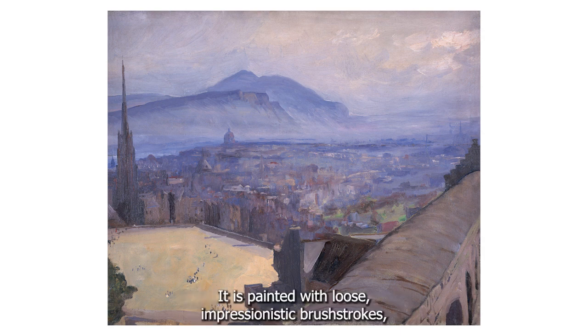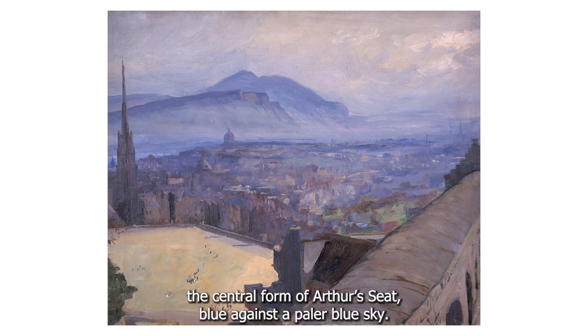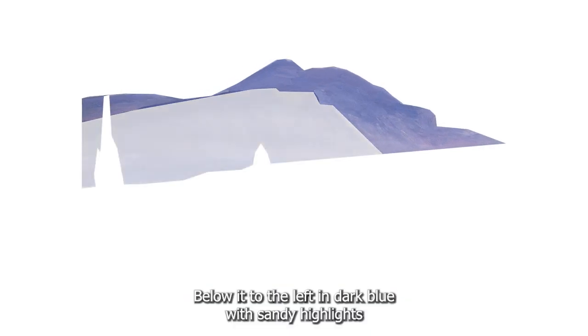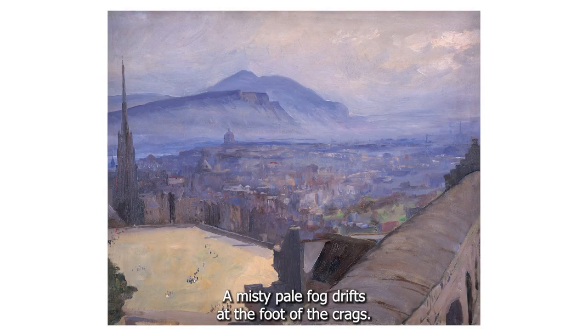It is painted with loose, impressionistic brushstrokes, and the overwhelming colours are intense blues and purples. Dividing the painting up into rough horizontal thirds, the top third contains the central form of Arthur's Seat, blue against a paler blue sky. Below it, to the left, in dark blue with sandy highlights, is the rocky form of Salisbury Crags jutting in from the left. A misty, pale fog drifts at the foot of the crags.